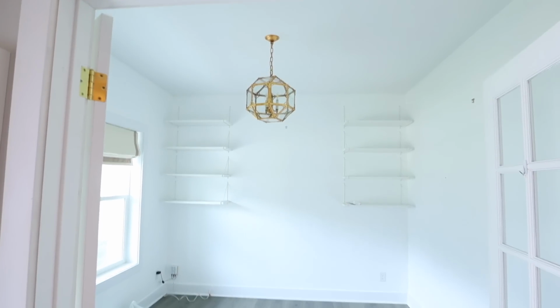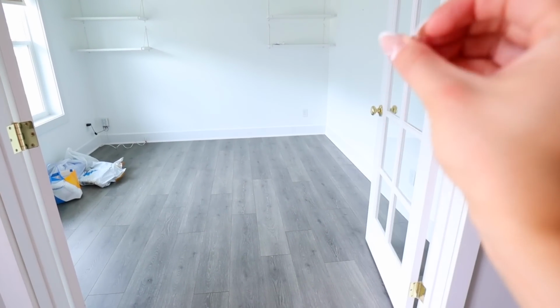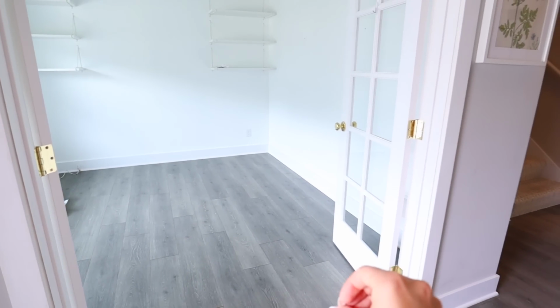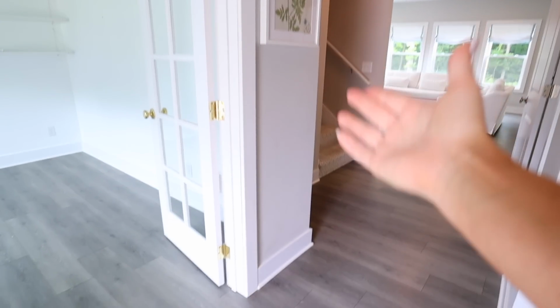So this was my office. Just realized I need to grab that stuff still. And one thing that we really felt like didn't work for us is, since I work from home, I need an office. So we had the playroom downstairs.